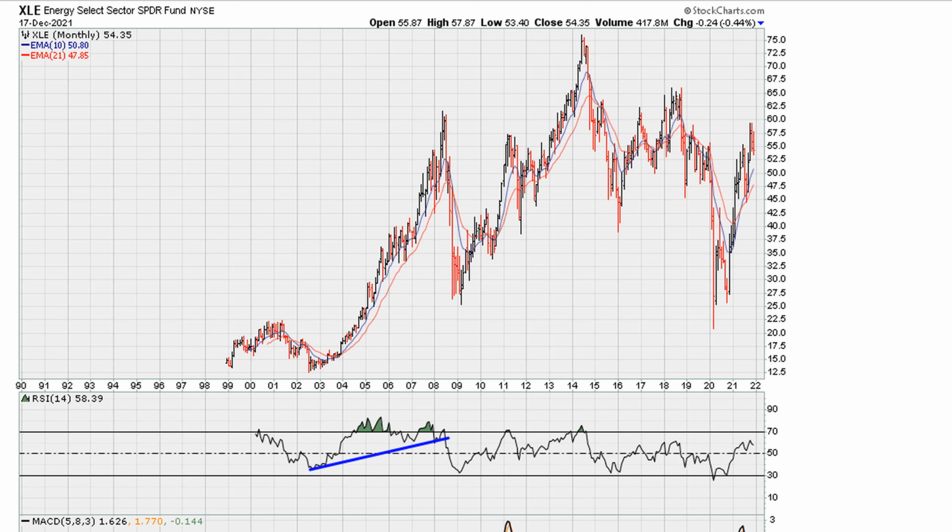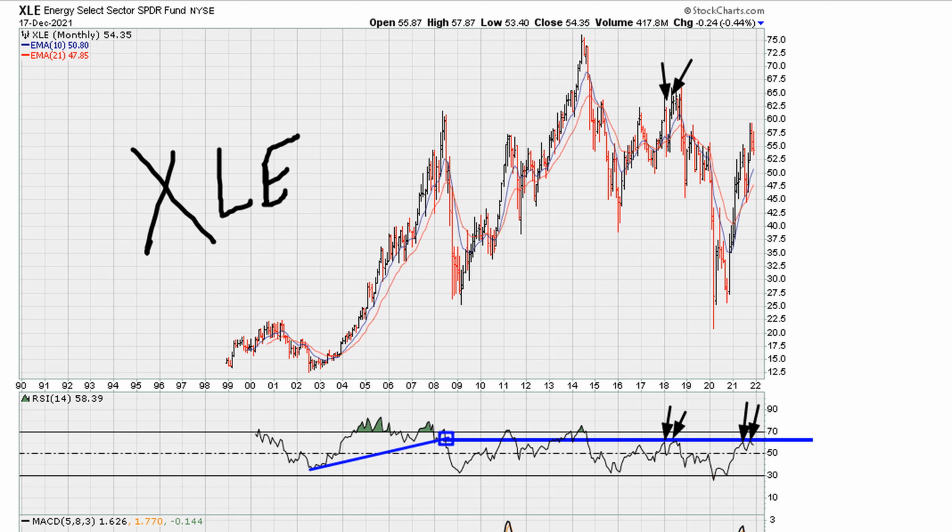But we can see in 2008, we break down eventually here. So this is where we get the line, right there. And you can see that in 2021, we've tagged this line twice. And for many months, I kept repeating that this could be an area of resistance. And it is exactly where we found that resistance. Just like we had resistance here in 2017 and 2018. Remember, this is the XLE, the energy sector ETF.